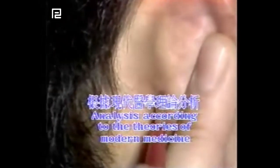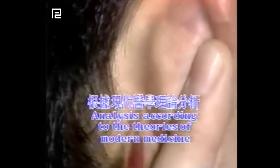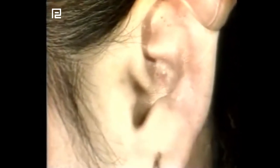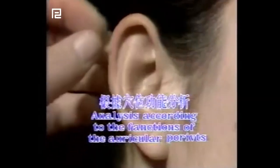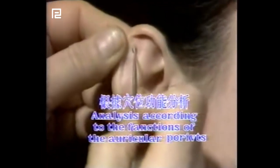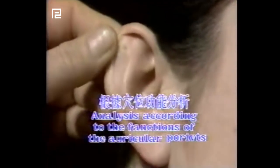Analysis according to the theories of modern medicine. For peptic ulcers, millet-sized nodules can be felt at the stomach and duodenum points at the back of the auricle. Meanwhile, there will be positive reactions on subcutaneous points. According to Chinese medical theory, internal organs are related to the cutaneous region. When one suffers from diabetes, there will be a positive reaction at the pancreas point of the left ear, as well as edema. This is due to insufficient secretion of beta cell insulin from the islets of the pancreas.